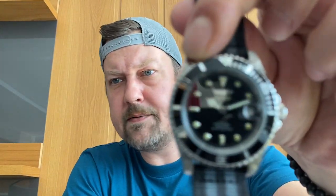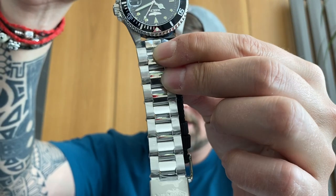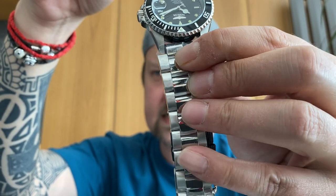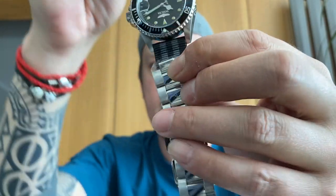It just strikes me that when I look at it, look what it would look like, just out of pure curiosity. Look what it would look like if we put on this one here. That's what it looks like. Look at that. I think going with a NATO strap on the Invicta is so small of an upgrade, but I just think that it makes such a big difference.